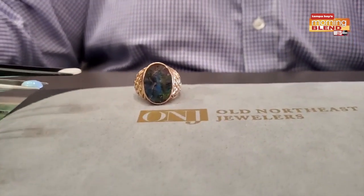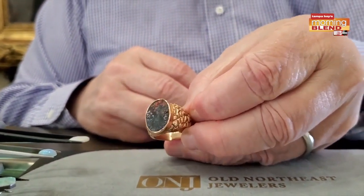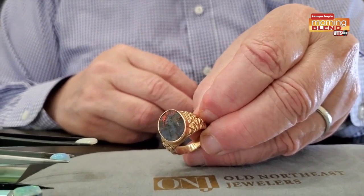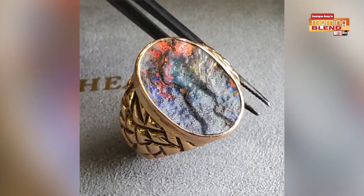Last, we're going to show you a beautiful, beautiful opal. Now, you can see from the design that this was probably made in the 1960s, has that kind of nuggety design, and it's huge. It is a monster. Unfortunately, it's what we call a boulder opal, which kind of means it's in the rough. But it has extraordinary play of color. There are some beautiful, beautiful reds, flashes of reds that jump out at you, some oranges, some greens, some blues, and it's in the rough. And yet we paid $1,500 for this because it's so cool.